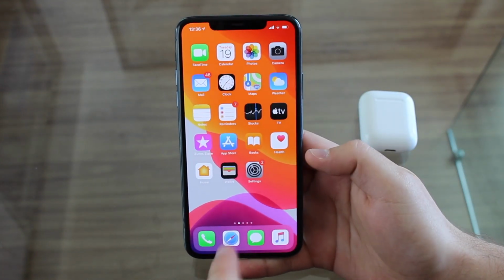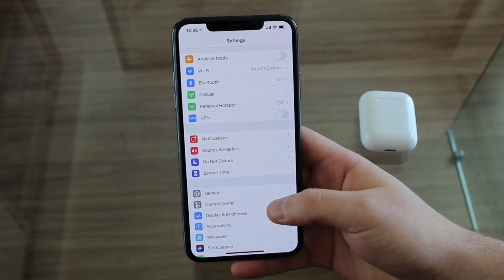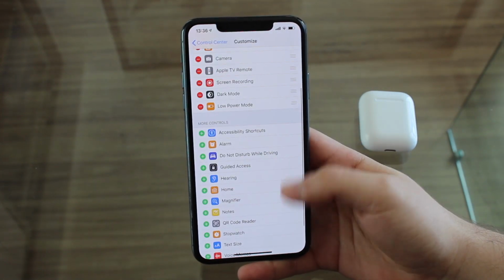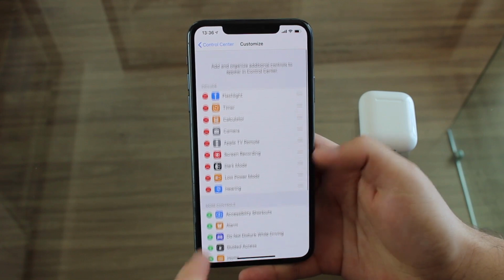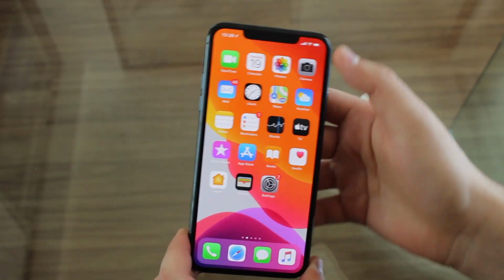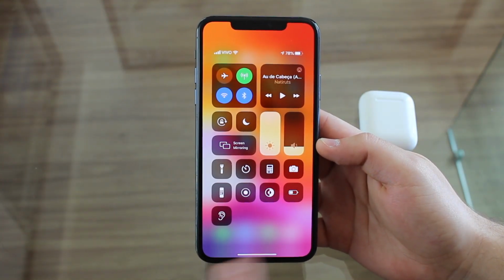So you're gonna need your iPhone, so go to settings and then go back to your first screen, of course, and then you're gonna go to Control Center and then customize controls, and then at the bottom you're gonna see here hearing. As you guys can see, this little blue icon right there, add it. Now we're gonna have it in your control center, and then you're pretty much good to go. Then you're gonna pull down your control center, and you're gonna see right here the icon for the hearing feature.